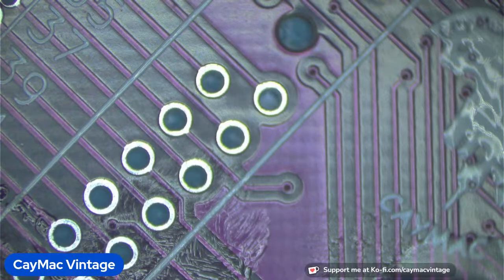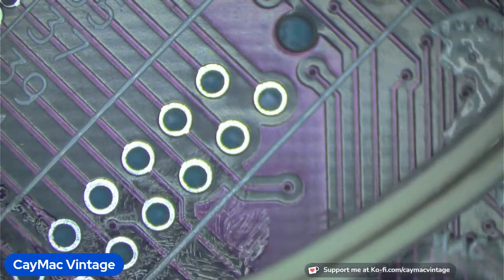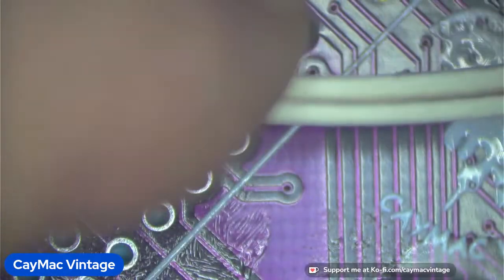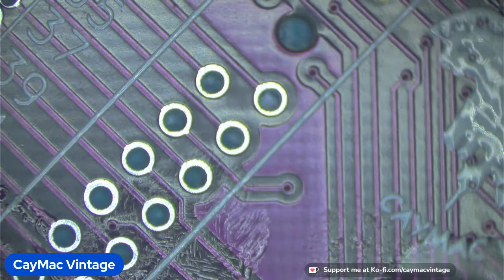Okay, that was C2 and 3. This is C4, 5, 6, and 7. They all use the same. So there goes 5. There goes 4. There goes 6. There goes 7. Okay. Trust me, they are on the board. You'll see in a minute. And the last one is C8.